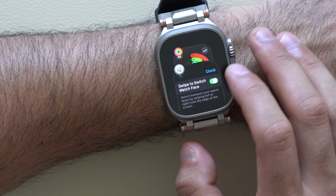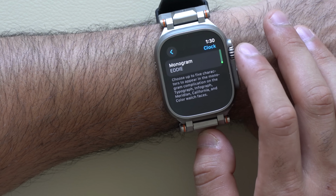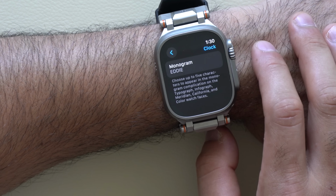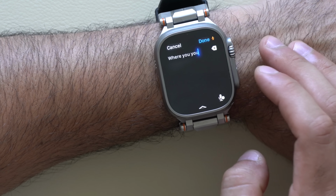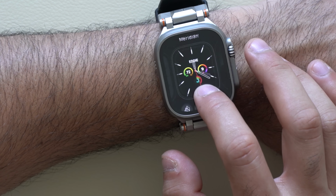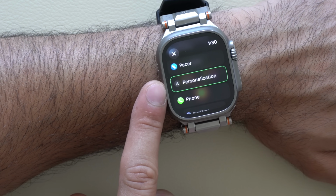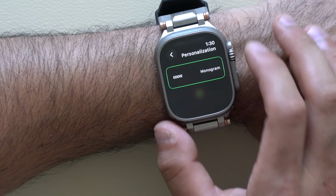If you like to customize some of the watch faces with the customizable monogram complication, you can always go all the way down to monogram. This is where you enter the text that you'd like to enter. It's limited to 4, however, 4 or 5. And again, it has to be selected with the monogram watch face complication. So it says personalization right here. That's how you can add that.